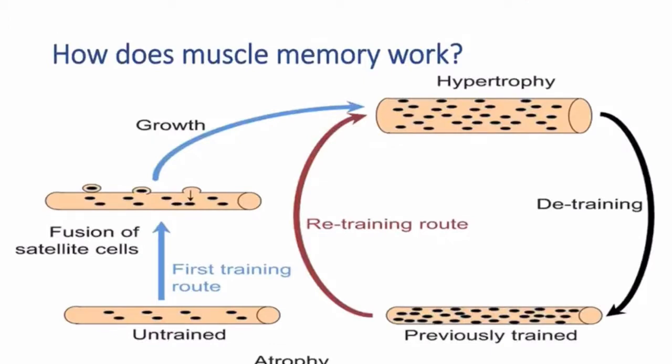Muscle cells contain multiple nuclei, which are called myonuclei. They are responsible for construction of new muscle proteins, increase muscle fiber size, and make it stronger. To continue getting bigger, a muscle cell must add more myonuclei. Muscle cells can't produce myonuclei themselves, but they must take them from stem cells. The stem cells that are involved in muscle growth are called satellite cells.